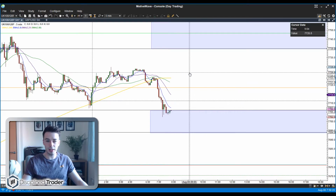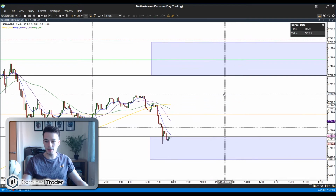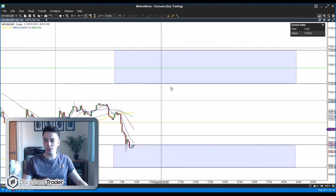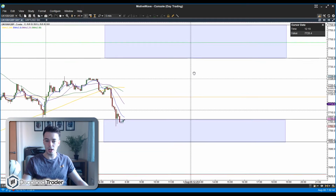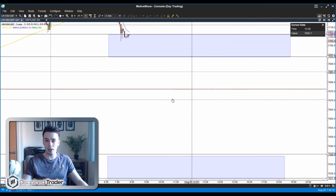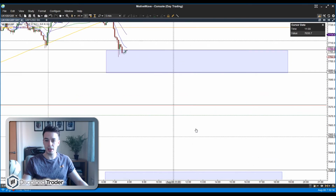So let me quickly run you through my band analysis for this morning. You can see we're just in the band around the 7700 level at the moment. We've got one up towards the 7750, so that's quite a distance. One above there going up towards 7800. The next one down below is actually all the way down at 7635, so there's quite a gap below as well, with some intraday levels in between.